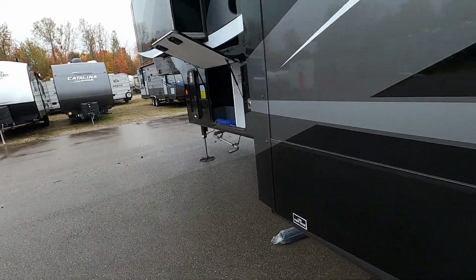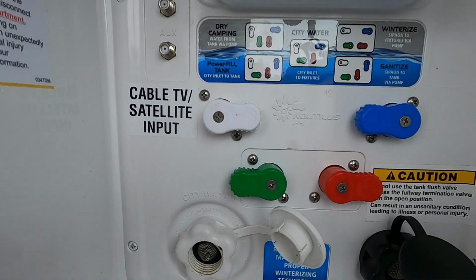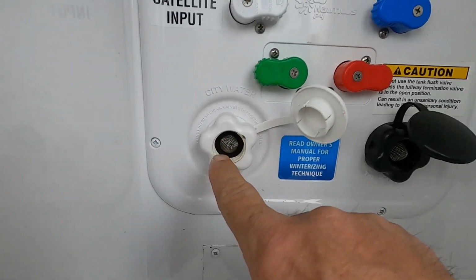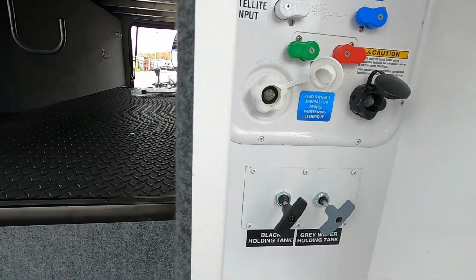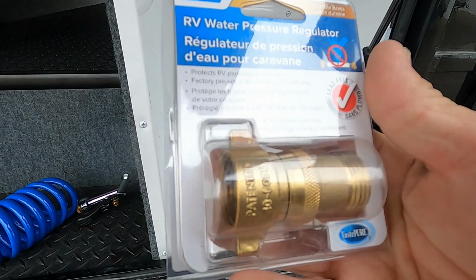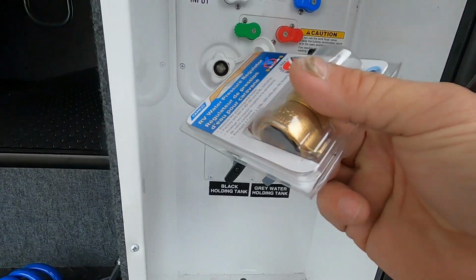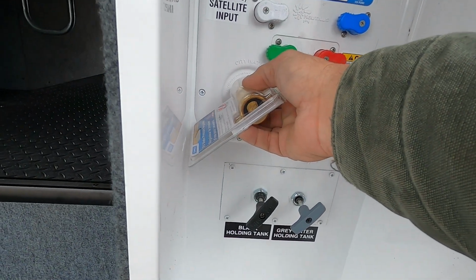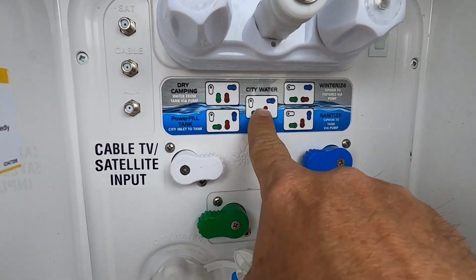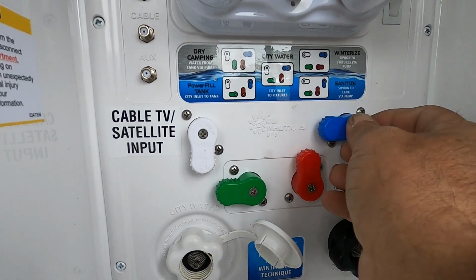Now, Jayco made their docking real easy. Got a docking station here, directions, 4 different knobs to turn. Here's your city water inlet. First and foremost, your water pressure regulator. This water pressure regulator is going to reduce the water pressure to 40 to 50 psi, protecting the lines in your unit. Use this when putting fluid in here. Hook that up to your city water. Hook up your hose. Then we're going to turn this to city water. White down, green to the left, red up, blue to the left.